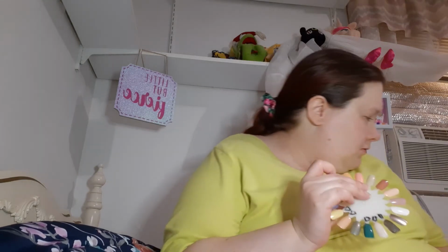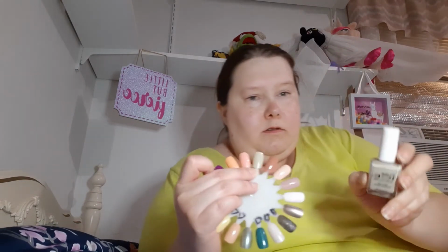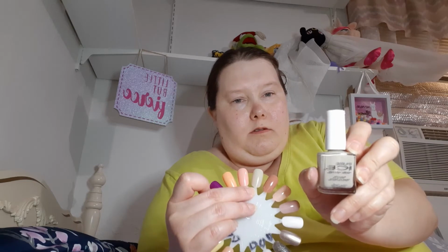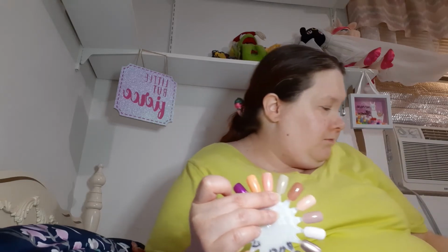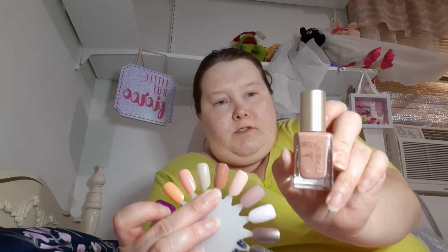Next is from Pure Ice. It's called Sorbet. It's this one there. Next is Julianne's Nude from L'Oreal. It's their collection privé, when a bunch of celebrities did nail polish colors. This is Julianne's right there. This is Julianne's Nude.